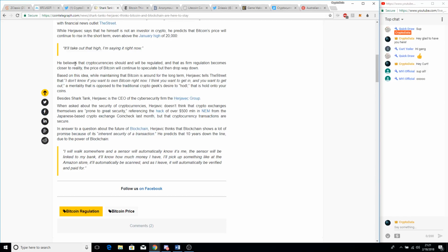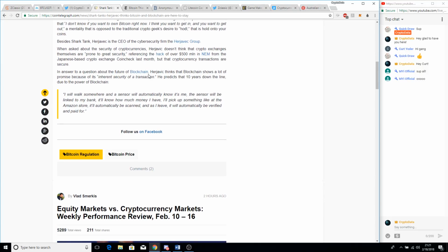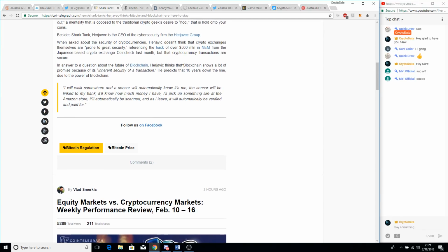And he says he believes cryptocurrency should and will be regulated, and that as firm regulation becomes closer to reality, the price of Bitcoin will continue to speculate, but then drop way down. So basically what he's saying here is, more and more people are going to get into this market, and we're going to see Bitcoin's price rise as regulations take place, but as more investors come in. So there's still a long way for Bitcoin to go, and it's definitely positive news here that he thinks blockchain shows a lot of promise.